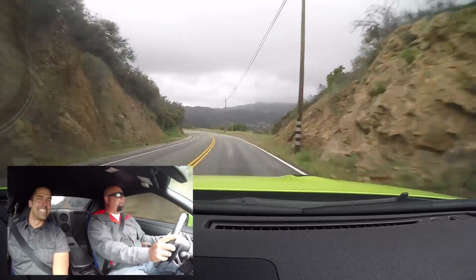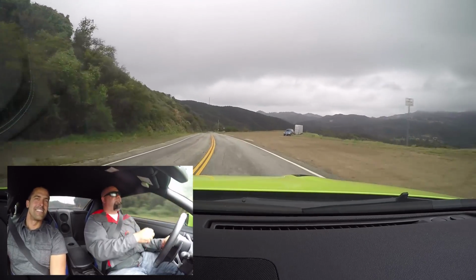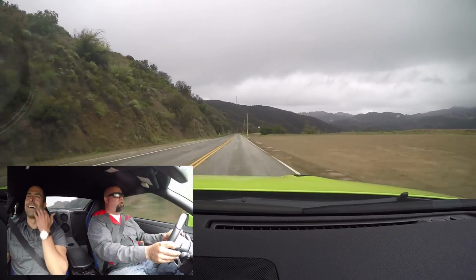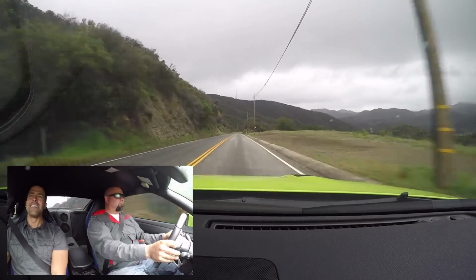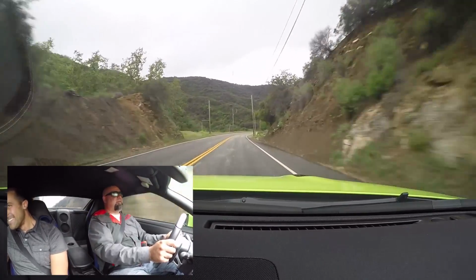That thing launched like a motherfucker, dude. Oh my God. That's what these cars are really good for. That first 2 gears of the launch. Oh boy. I'm coming around again.